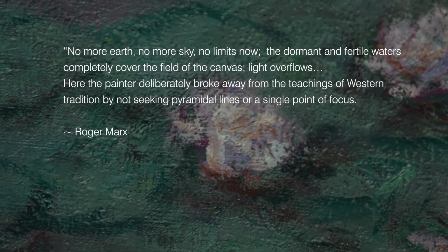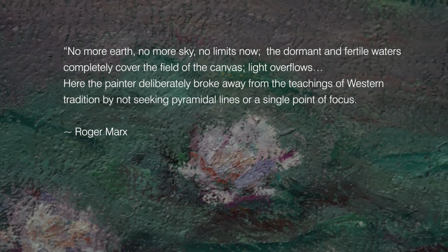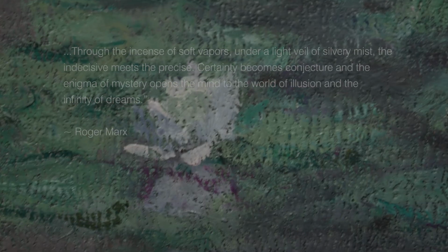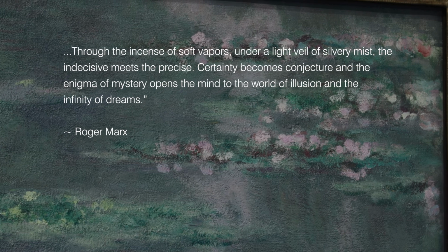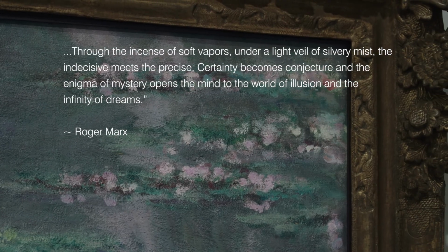Roger Marx, writing for the Gazette des Beaux-Arts, likewise was awestruck, and I quote, "No more earth, no more sky, no limits now. The dormant and fertile waters completely cover the field of the canvas. Light overflows. Here, the painter deliberately broke away from the teachings of Western tradition by not seeking pyramidal lines or a single point of focus. Through the incense of soft vapors, under a light veil of silvery mist, the indecisive meets the precise. Certainty becomes conjecture, and the enigma of mystery opens the mind to the world of illusion and the infinity of dreams." End quote.